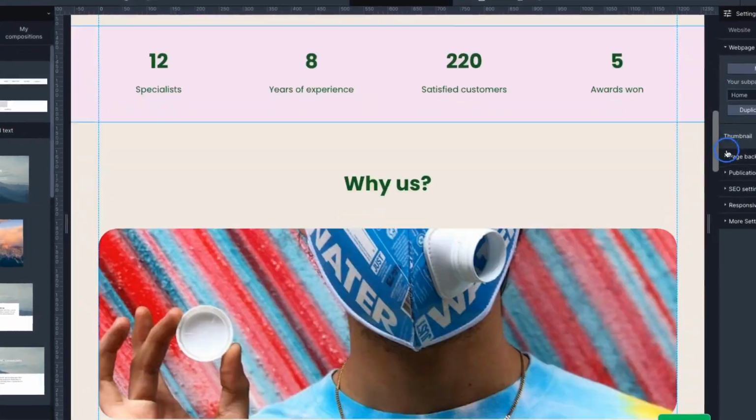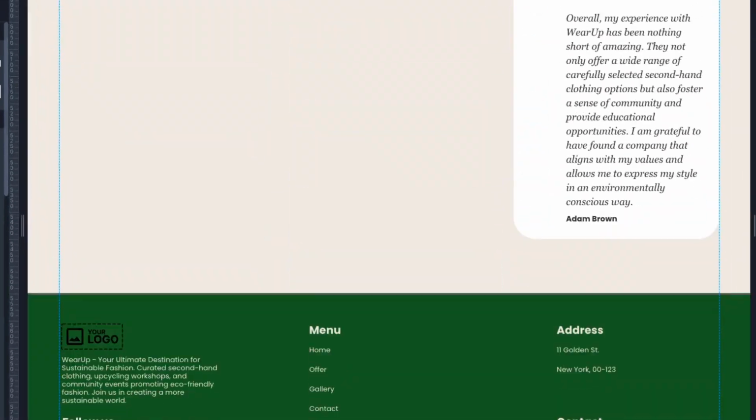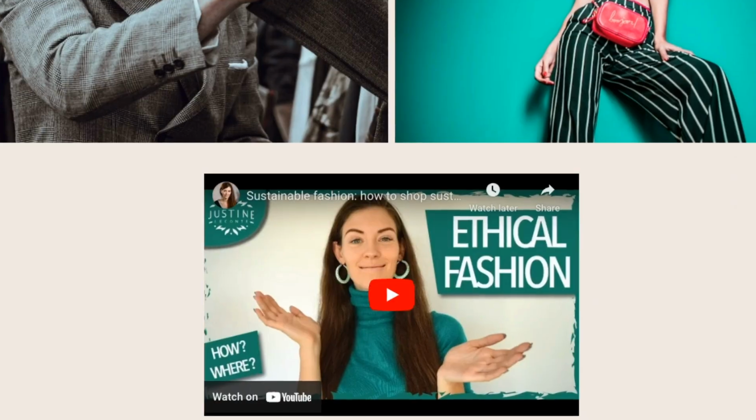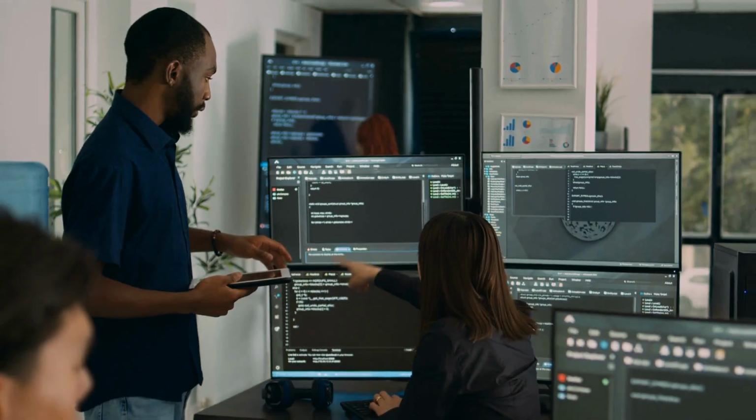In this video, we'll take you through the entire process of using an AI website builder, from customizing layouts, adding content, to optimizing for performance. You'll have the skills to create your dream website by the end of this tutorial. No more coding hassles or expensive web developers, just you, your creativity, and the power of AI.